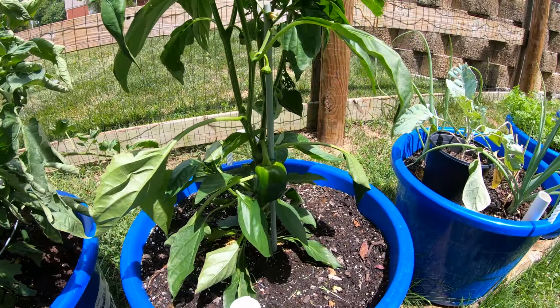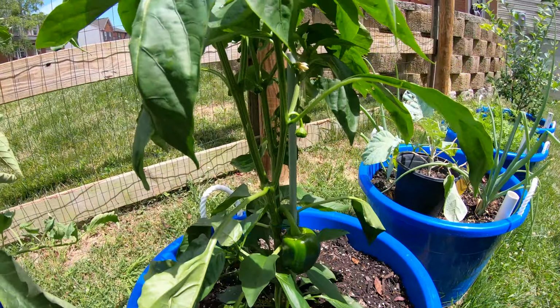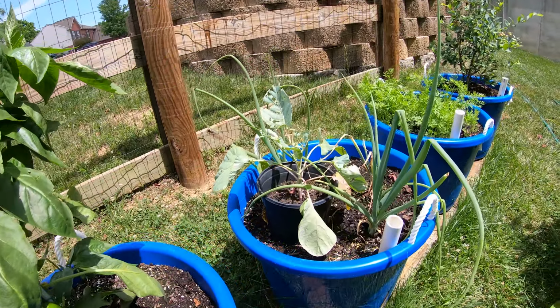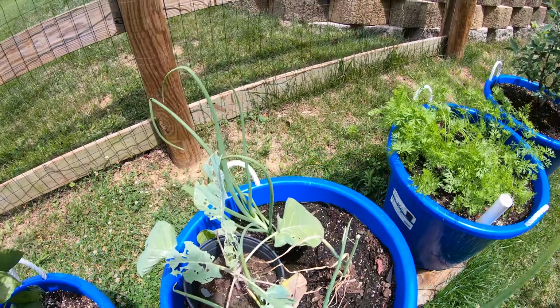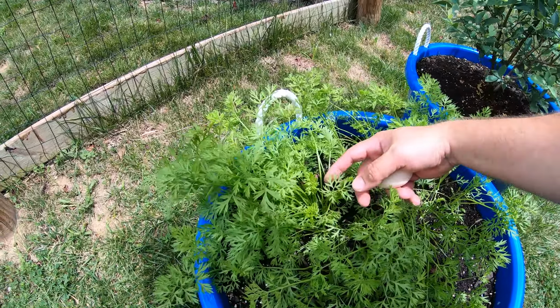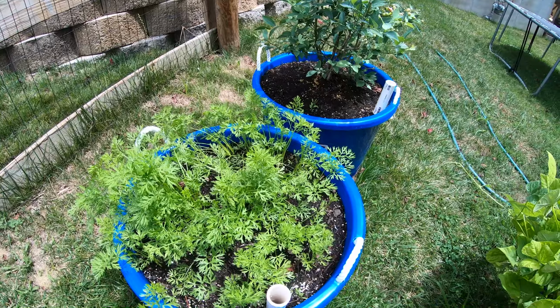Now we got our green bell peppers. You can see this one's looking pretty awesome. Got some more coming in here and here. Onions are not doing that great. Carrots are coming in good. Just watered them and they kind of like to lay over when you first water them.